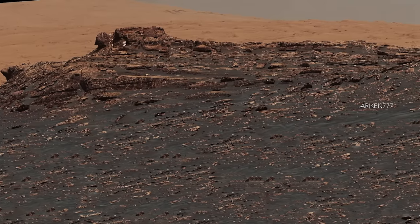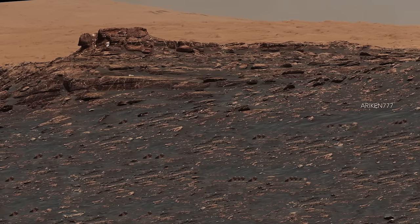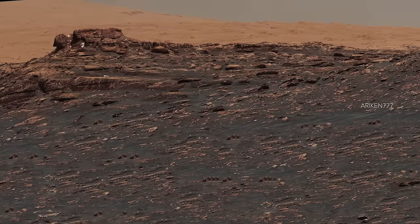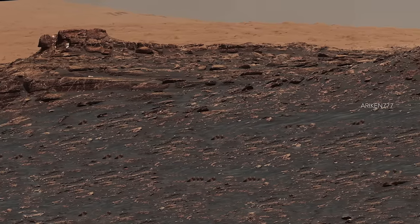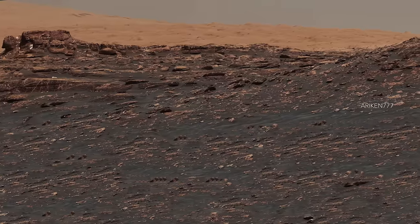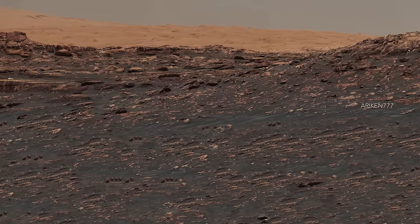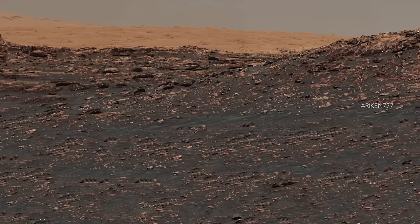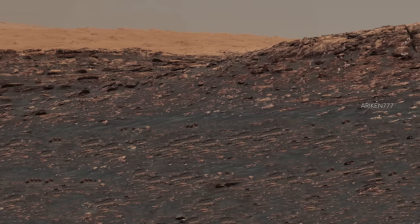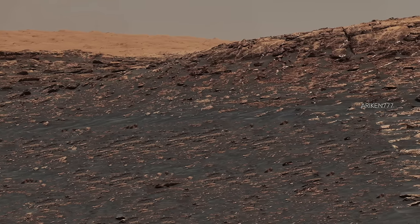This panorama shows details of the sedimentary rocks that make up the Vera Rubin Ridge. This distinct topographic feature, located on the lower slopes of Mount Sharp, is characterized by the presence of hematite, an iron oxide mineral which has been detected from orbit. The rocks making up the lower part of the ridge are characterized by distinct horizontal stratification with individual rock layers of the order of several inches thick.